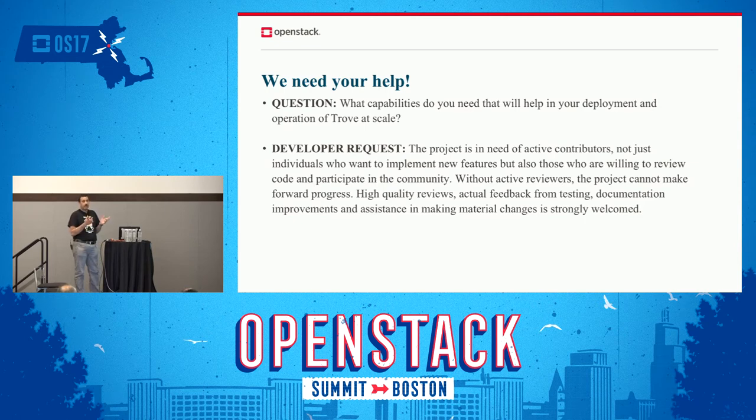Moving up from that, we need contributors to the project. And contributors are not just people who contribute code, by the way. We need people who do code reviews as well. If everybody wants to contribute code but nobody wants to review it, nothing's going to get merged. Unfortunate, but true. And the last thing is, to figure out what things you want code written for, we need some input on that. So if there's actual feedback you can provide us, that would be awesome.